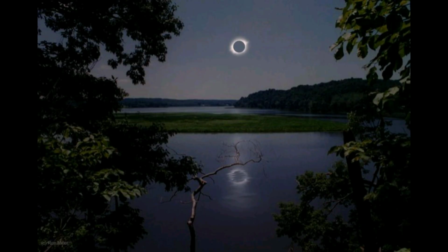Earth. Earth is 150 million kilometers, 93 million miles, from the sun. At this distance, Earth's moon and the sun cover the same area in the sky. That is why we witness a solar eclipse whenever the moon passes between the sun and our planet. If you've ever seen a solar eclipse, this sight will be very familiar to you.